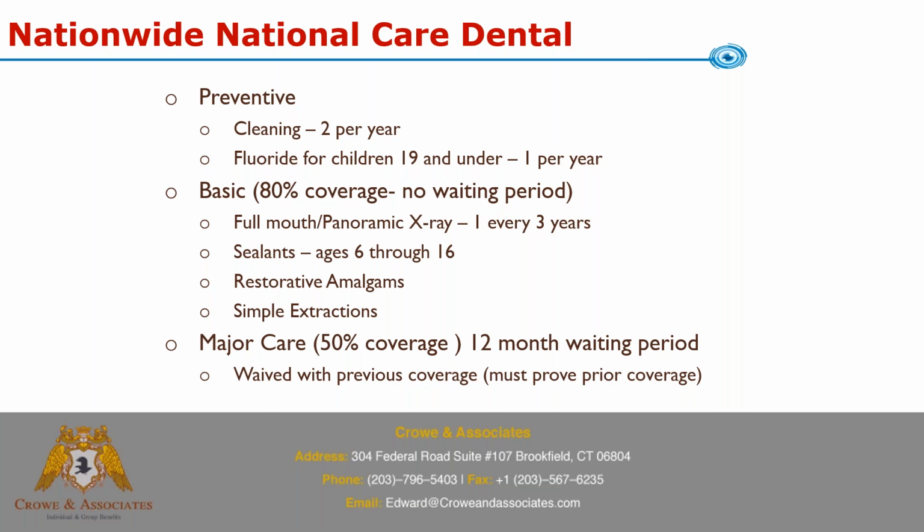So preventative, like I said, covered in full. Basic services, which is normal, covered at 80%. What is unique about this is there's no waiting period on basic. So basic services, you can use the benefits from day one. That's full mouth x-rays. You get one every 3 years, which is standard. Sealants for children ages 6 through 16. Restorative fillings, the basic amalgams, and simple extractions are covered under the basic services at 80%.